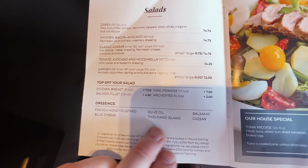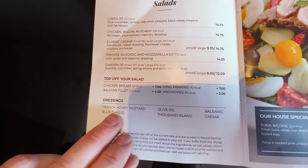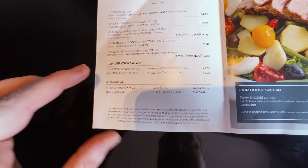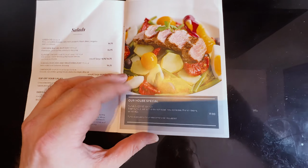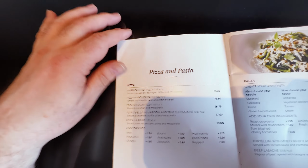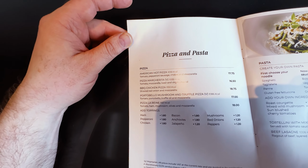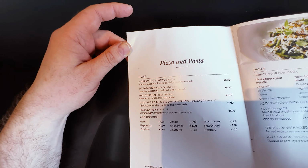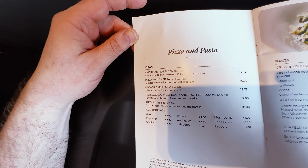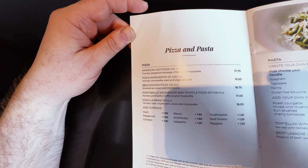Dressings, like what we got here? French, honey and mustard. Oh, it hasn't got any prices for the dressings. I guess they're free. And what else we got? Pizza. We got, let's choose one. It's American hot pizza, $17.75 with tomato, pepperoni, chilies and mozzarella.